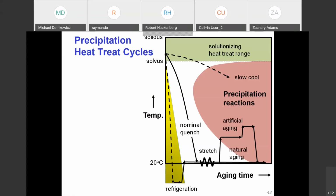One trick we can play on artificial aging is to actually do it at 2 different temperatures. The first is to maximize the nucleation density, or the density of the particles, to get them as finely spaced as possible. You'd rather have many very fine particles than a few coarse particles. So if you can start the nucleation process and then accelerate the growth stage at the second stage, that gives you a big advantage.